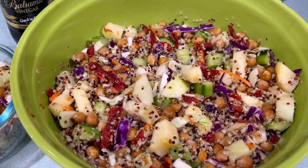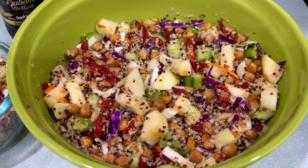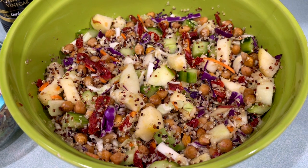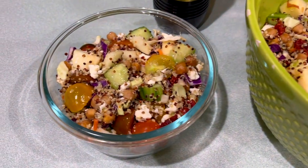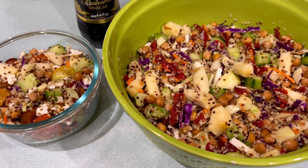As you can see, everything is in here and it is so bomb. So again, we have the apples, the cabbage mix, the chickpeas, quinoa, sun-dried tomatoes, cucumber. What else? I think that's it in this bowl. And then over here, I just added in my grape tomatoes as well as some feta cheese. I seasoned it with salt and pepper. You can do whatever you want.